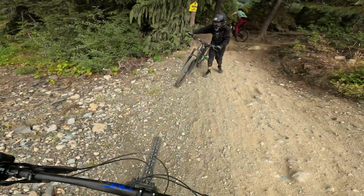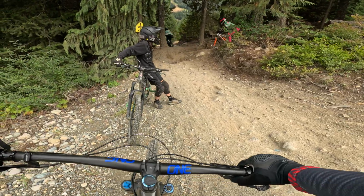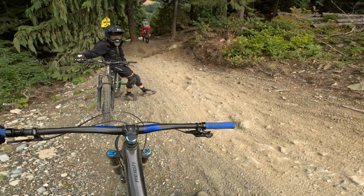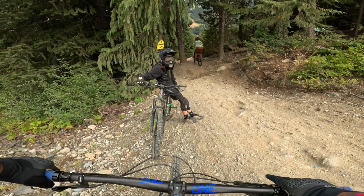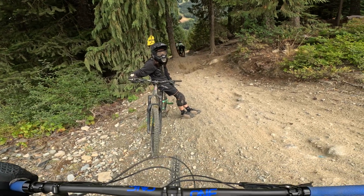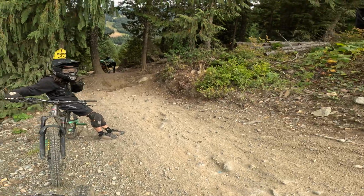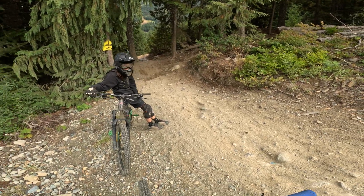So on Afternoon Delight, you know where it's a steep rooty section and then there's that tree that's right there and you can see the roots of the tree. What line do you take there? Do you go that way towards the roots of the tree? You do? Yeah. Man, I do that too, and I feel like I'm not in good control.